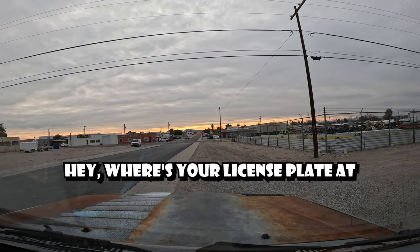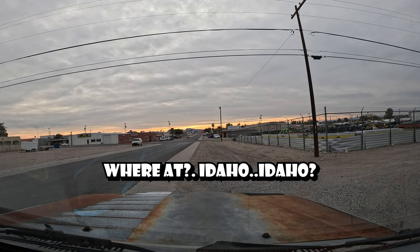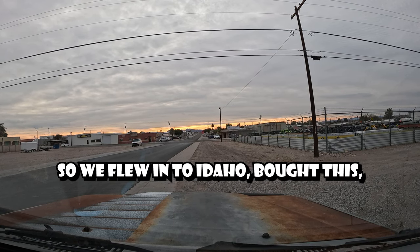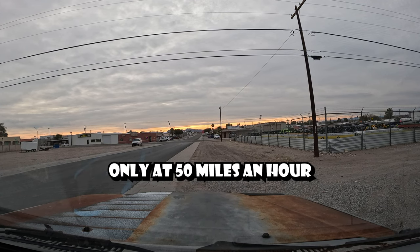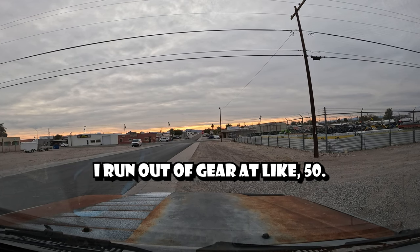Hey, where's your license plate at, boss? We just bought it. Where at? Idaho. Idaho? You just coming from Idaho right now? Yeah, it's my birthday weekend, so we flew into Idaho, bought this, and we just road tripped it back. This thing made it all the way from Idaho, huh? Only at 50 miles an hour. It has off-roading gear, so I run out of gear at like 50.